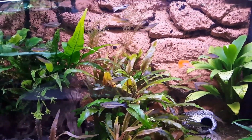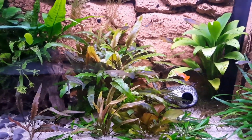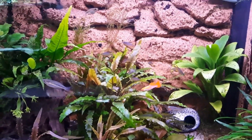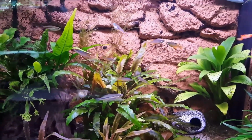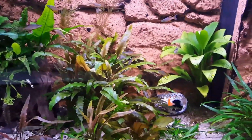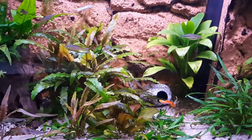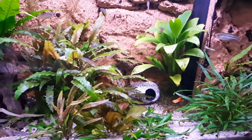It has a really good balance. This is the only tank I can go like 14 days without changing water. I probably could in a lot of the other tanks as well, but I'm crazy, so I change a lot of water. But this tank I run sometimes 12 days, 10 days, 14 days, no problem.